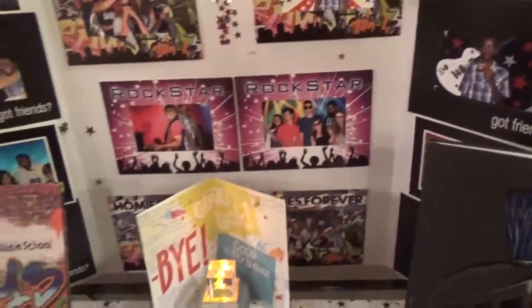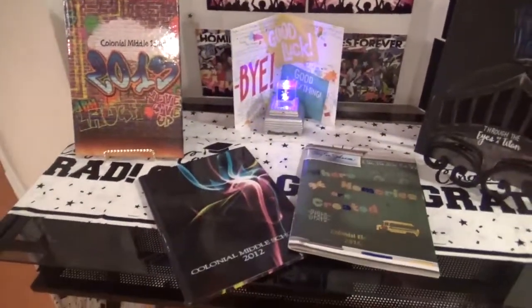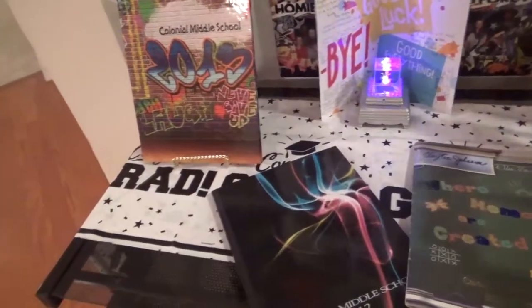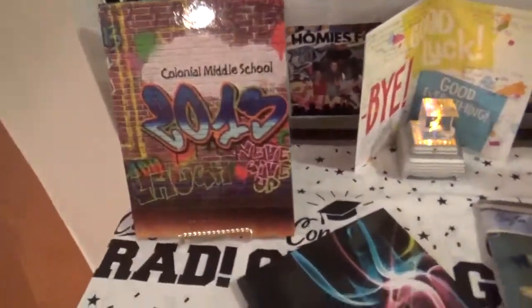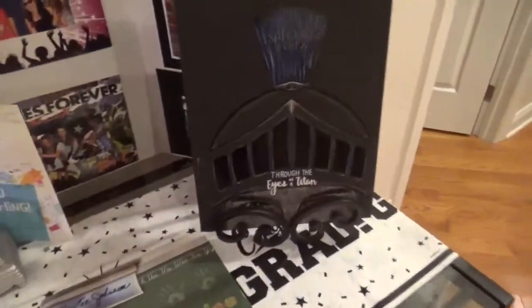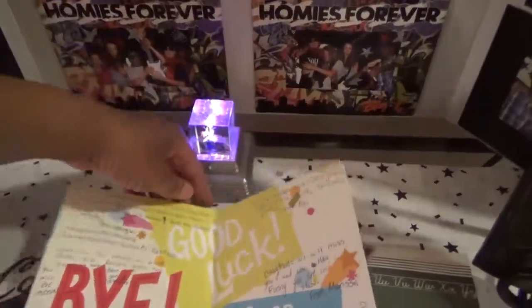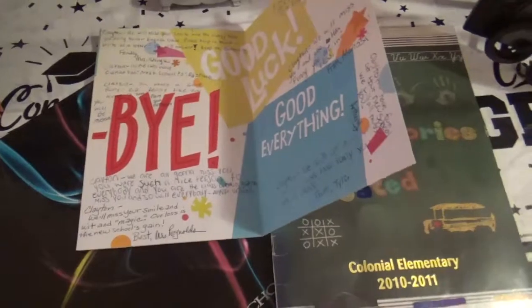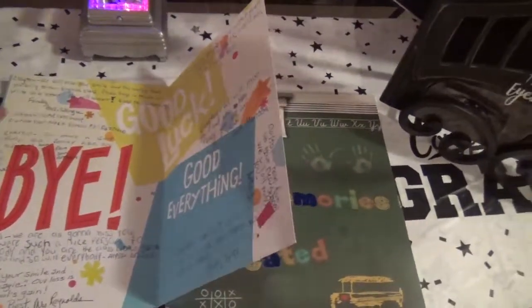On the table, we have all his yearbooks. Some may be missing, but from middle school onto high school, these are his yearbooks. And a card from when he moved from his old school to here, from all his friends and classmates saying goodbye and good luck and well wishes.